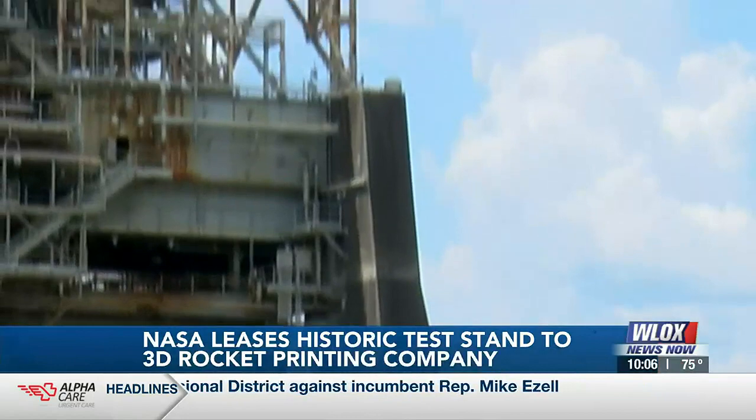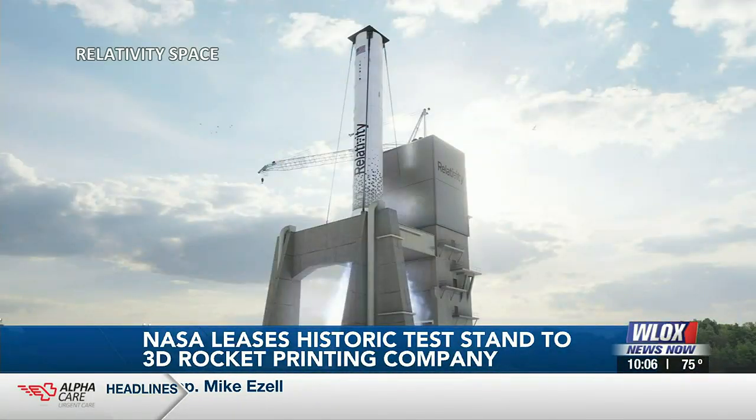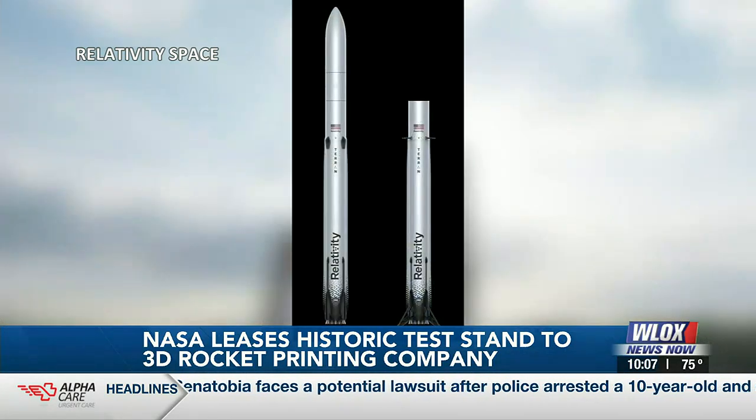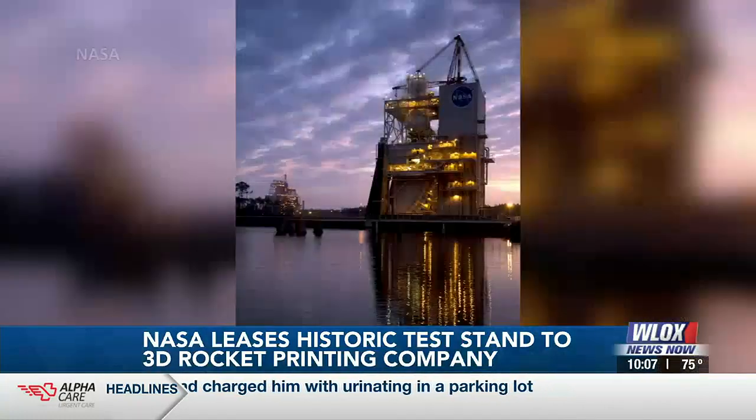Through the years, they've grown from a relatively small company to probably one of the larger commercial space companies in the country. Under their new lease agreement, Relativity Space plans to invest nearly $270 million into the center for its Terran-R program. Terran-R is the company's 3D printed and rapidly reusable orbital launch vehicle, expected to take off in 2026 and aimed at providing large constellation launch services to customers.